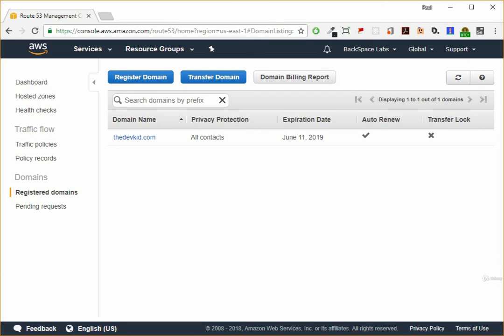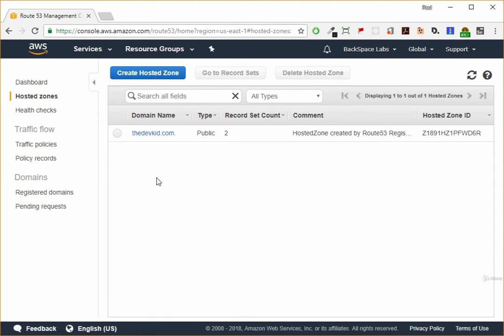So once that's done, you can go back into the console and you can click on Registered Domains, and you will see your domain name is there all ready to go. And also if you click on hosted zones, there will be a hosted zone already set up, and we'll talk more about that as we get further on into the lab.